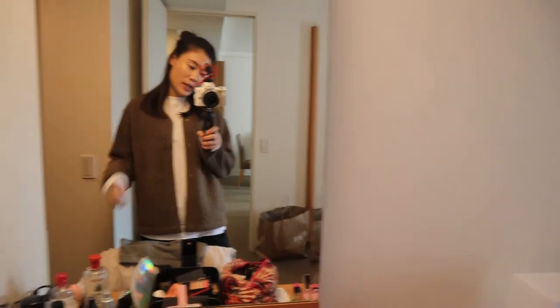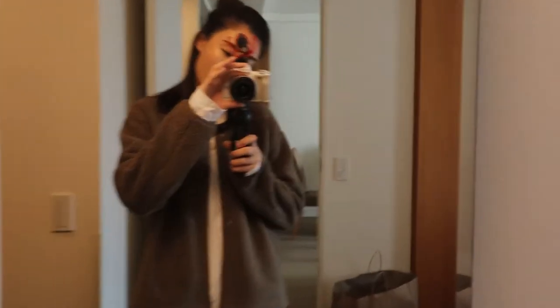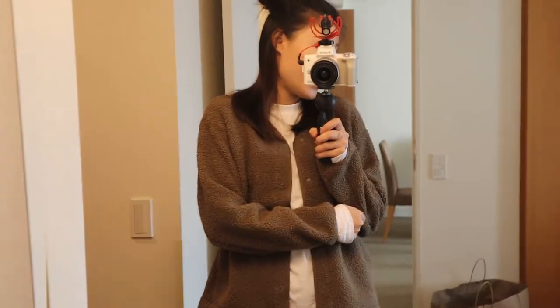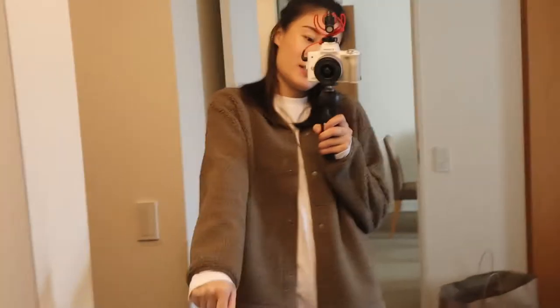Going out to a Starbucks. This is the Uniqlo jacket that I got the other day. It's super cozy. It's perfect for the weather today because it's just windy and raining outside. So this will keep me warm.